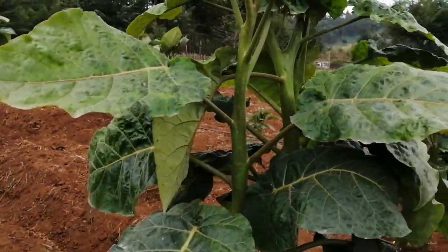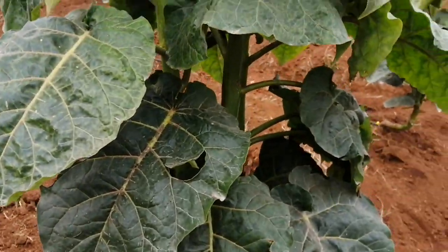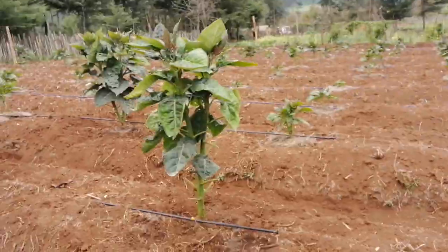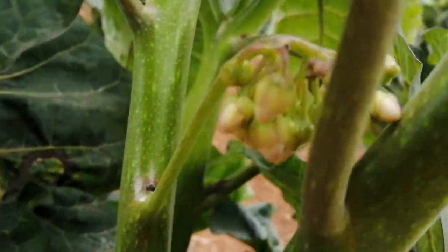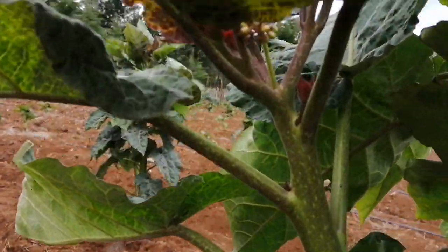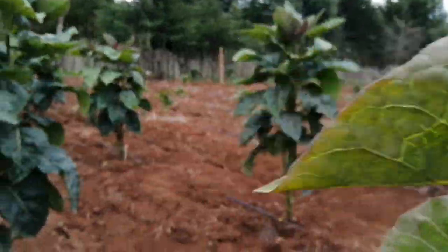Whenever you experience extreme weather phenomena, top on the list is rainfall, heavy rainfall accompanied by hailstones, or when it's very windy. All those elements also cause flowers to abort, even fruits.